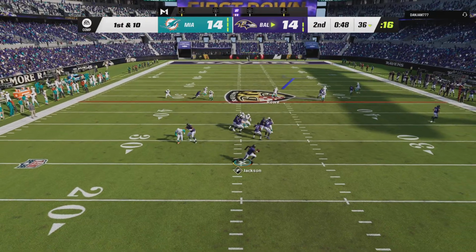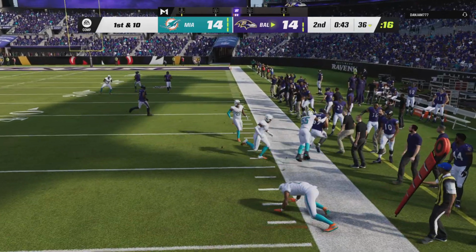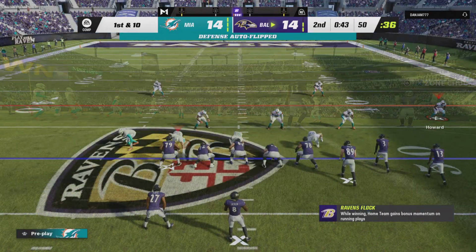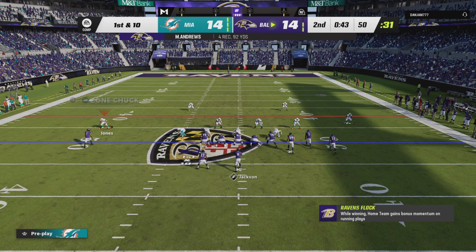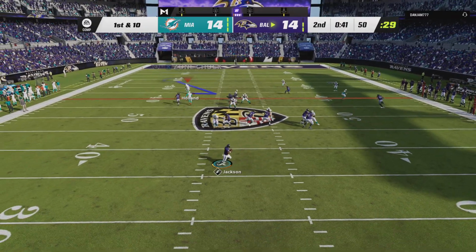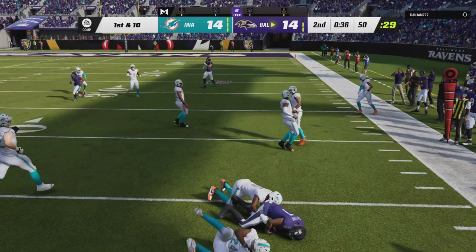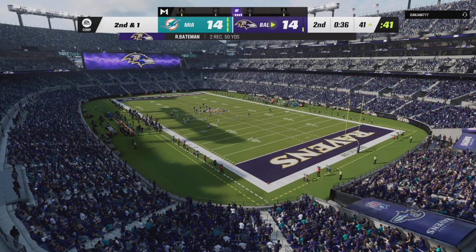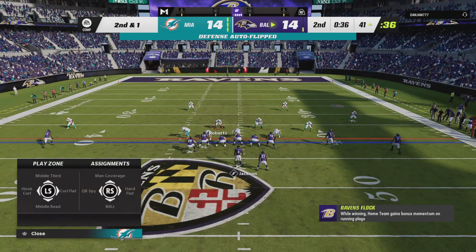From the gun, Jackson. Yet again, targeting and finding Mark Andrews. And he's going to be out of bounds. Midfield. Back-to-back good plays on the move on first down. From midfield now, here's Jackson. Throw right side here, taken in by Bateman. And he'll be brought down just shy of the 40. The Ravens going to use the second of their timeouts, as it'll come with 36 ticks to go in half number 1.